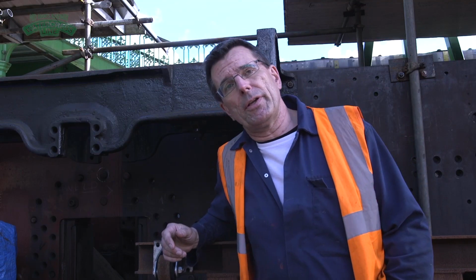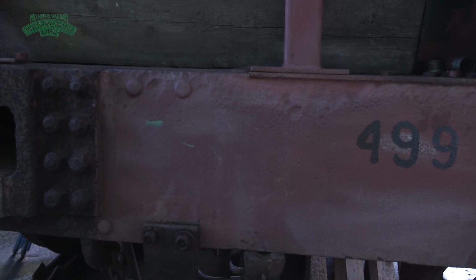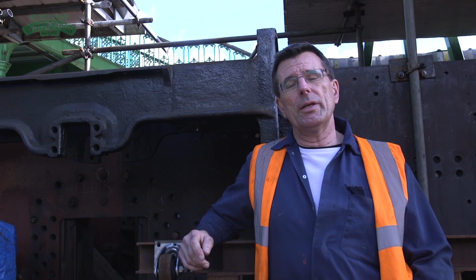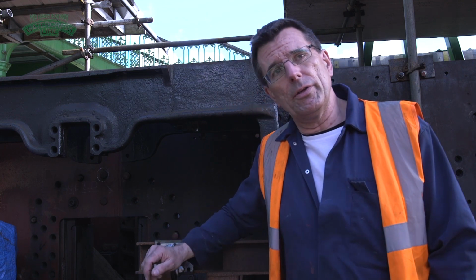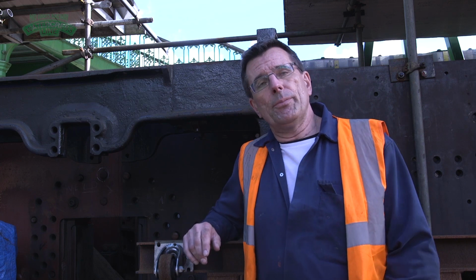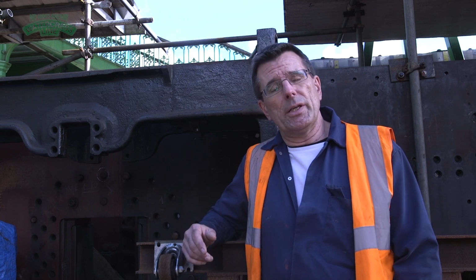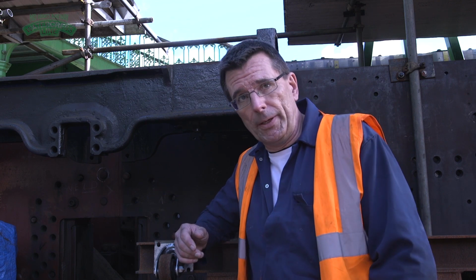Behind me is the second of the Urie Group's projects. This is Loco 30499, withdrawn from BR service in 1963, taken to the scrapyard in South Wales the following year, and there it languished until 1986 when she was bought by the Urie Society. Originally bought as a source of spares for 506, but as often the case with these things, the group, sometime subsequent to that, decided to restore her in her own right.